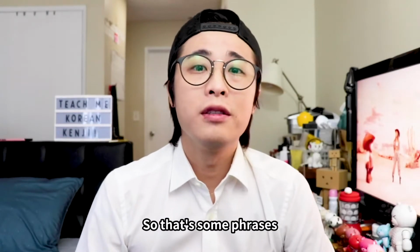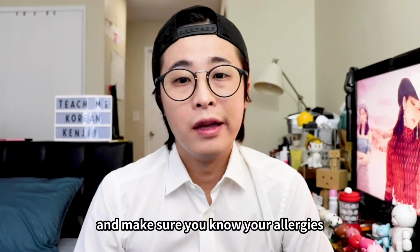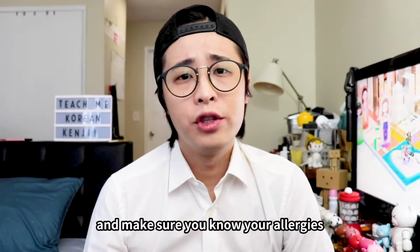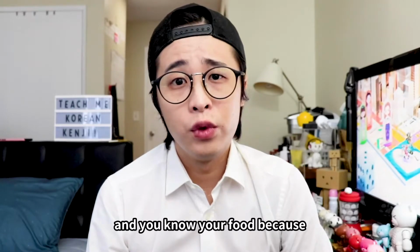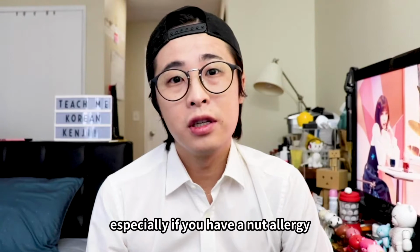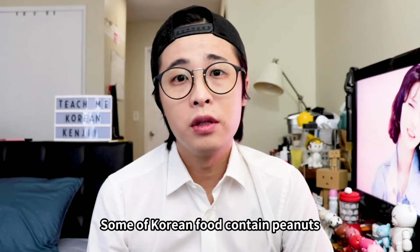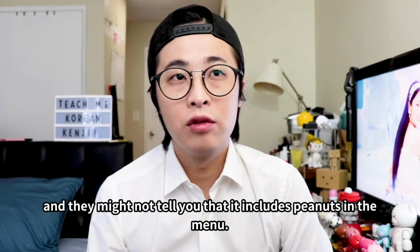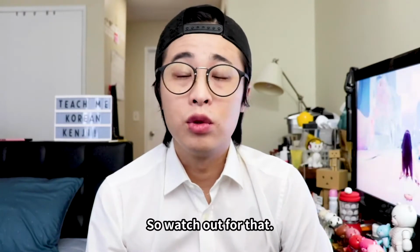So that's some phrases that you can use in a restaurant, and make sure you know your allergies and you know your food, because especially if you have a nut allergy, some Korean food contains peanuts and they might not tell you that it includes peanuts in the menu, so watch out for that.